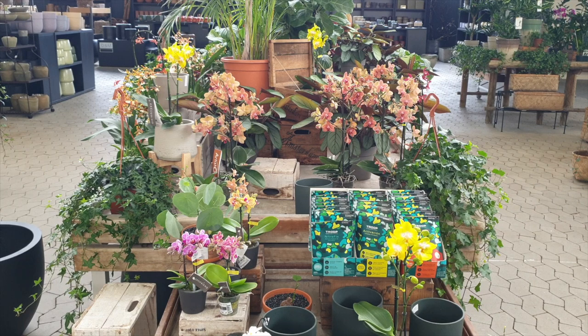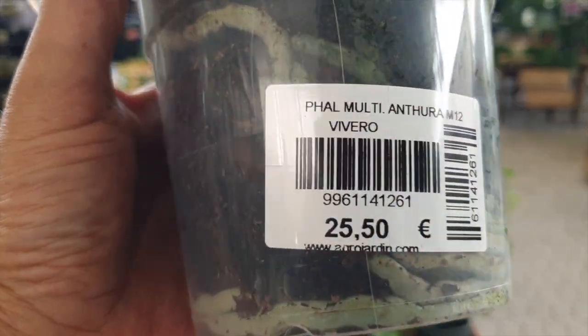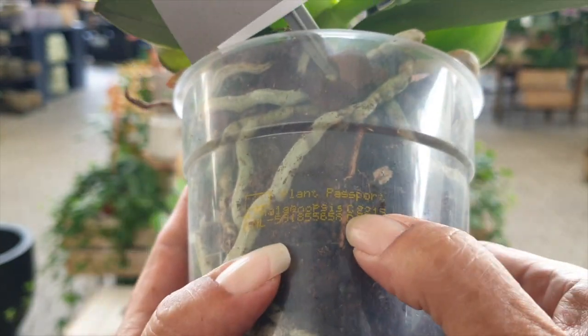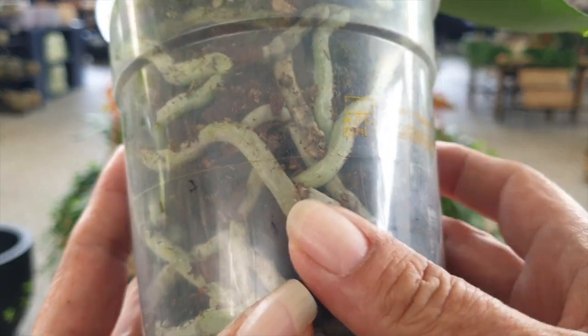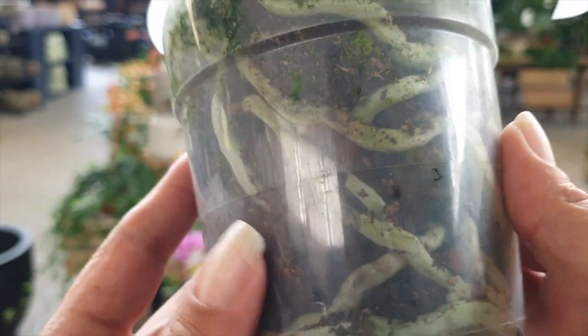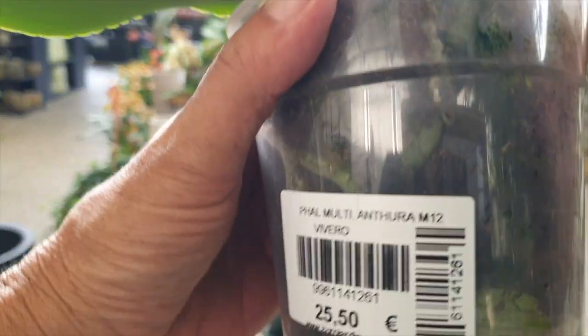I was given a condition. I'm not allowed to pick one with a terminal spike. So we will follow those instructions to a T. And there she is. She's got beautiful roots. I can't read that name at the moment. If there is a name, maybe it's just the passport number. I can't read it. I don't have my glasses on. But look at those roots. Oh, she's an eager root grower. I love it.